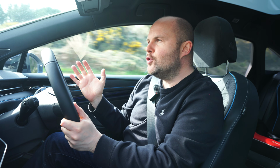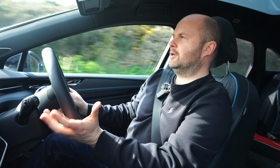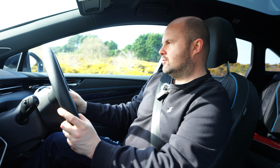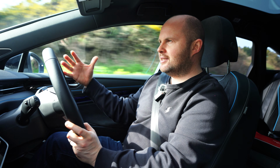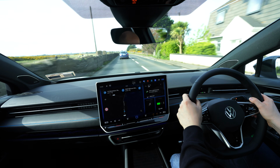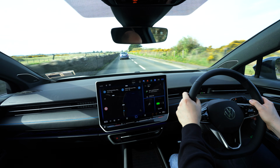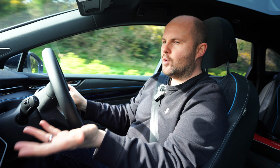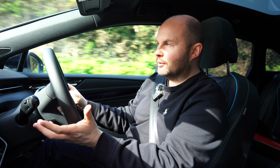It's a great cruiser though. That is where it really comes into its own. You get in, you go on a long journey, and you just relax. You know, you have these massaging seats, the air-cooled seats if you wish. It all provides a very pleasant experience for the driver and the passengers. There's no gimmicks like games and stuff to play with while you're charging. Perhaps over-the-air updates will change that down the road.